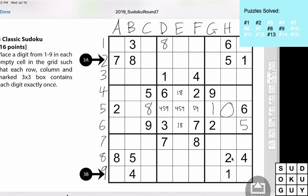Which means what's left for these two squares? I believe a 3 and a 7. And we have this 3 telling us which way they have to go. This has to be the 7, this has to be the 3. There we go. That was probably more complicated than necessary, but what's left in this box here in the middle, right? 4, 7, and 8.